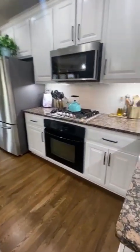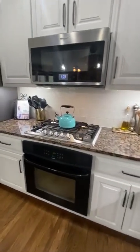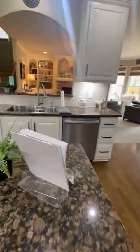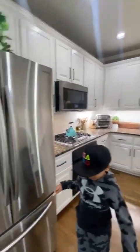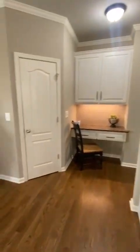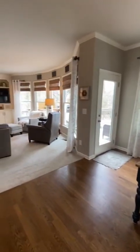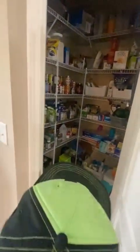There's the kitchen, nice big kitchen. Five range cooktop. But there's no double ovens here. Island in the middle. Breakfast area. I believe this is a pantry. Yep. Good size pantry.